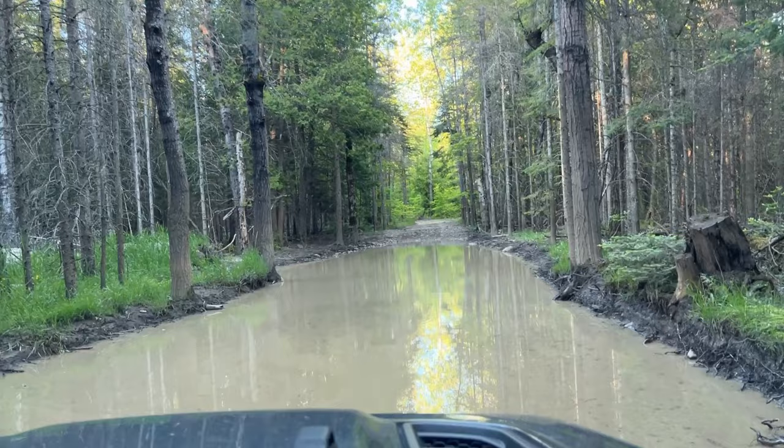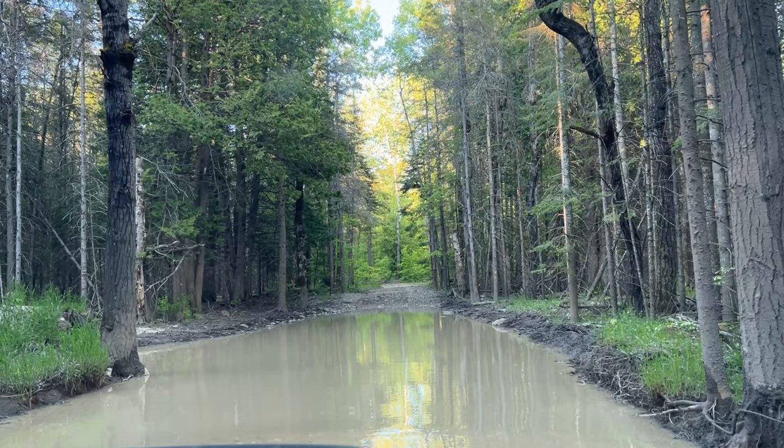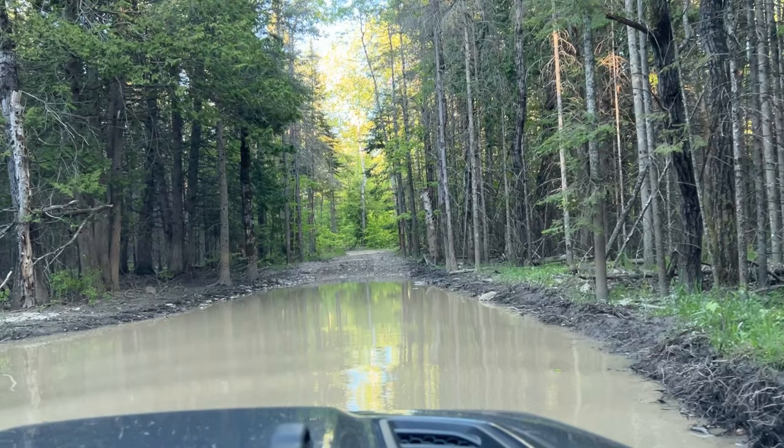There is one area on the island, and as we approach it I'll identify that it's pretty deep. I would say it's too deep to take a quad through most times and a Jeep, but I know that there are some people that have done it. Now, there are exceptions to some of these areas.